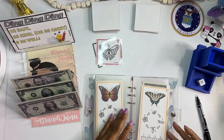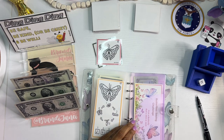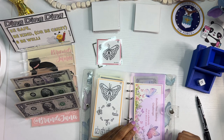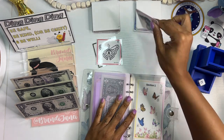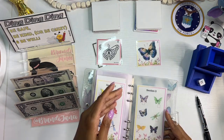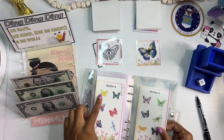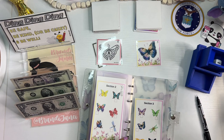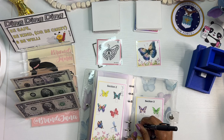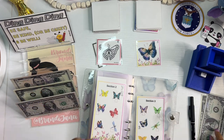Okay, let's flip to the secret garden. And we'll do 3 back here. Again, the secret garden, that's what I call it. But this is from Maria over at She's Got It. So let's pull. This is section 3. Why did I put check marks? I don't know why I put check marks there instead of writing the number. It's going to be 3, 2, and 1. I don't know why I did that.